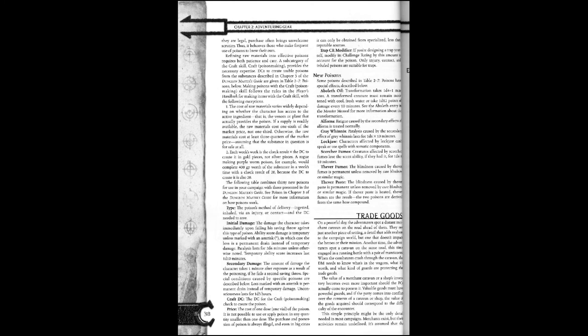Type. The poison's method of delivery, ingested, inhaled, via an injury or contact, and the DC needed to save. Initial damage. The damage the character takes immediately upon failing his saving throw against this type of poison. Ability score. Damage is temporary unless marked with an asterisk, in which case the loss is a permanent drain instead of temporary damage. Paralysis lasts for 2d6 minutes unless otherwise noted.